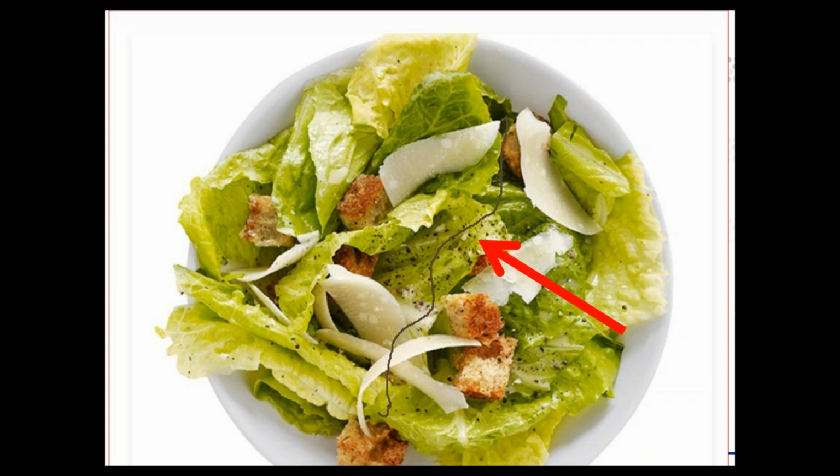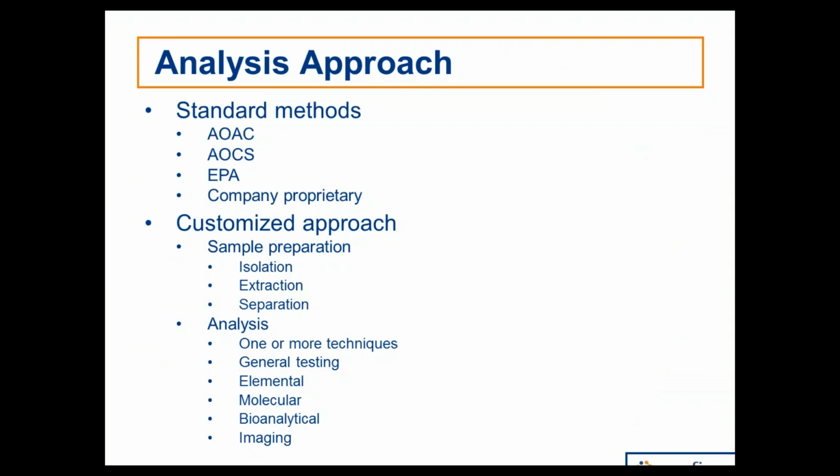Now let's take a closer look at how we're going to perform analyses in these cases. We can do an analysis using what is called a standardized method. And a standard method is one that has been developed by some organization where a group of people come together. They work as a committee to develop a method that they know works. It's been validated, it's proven to work, it's been tested multiple times, and has been shown to work. It can be applied to a variety of matrices. And so some of the organizations that do that type of work would be AOAC, AOCS, or EPA.